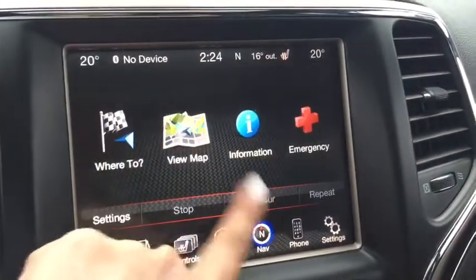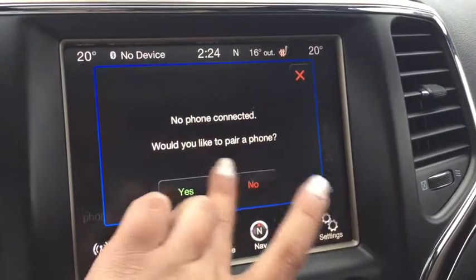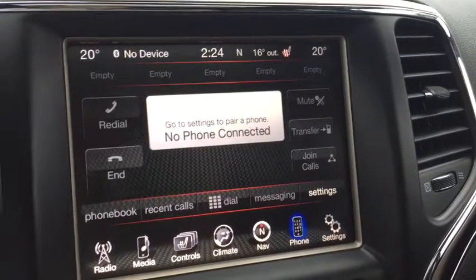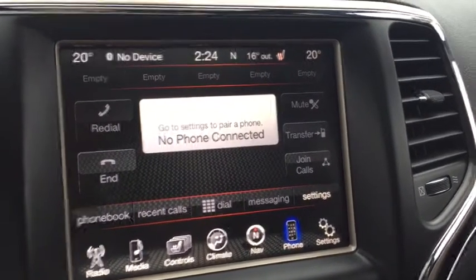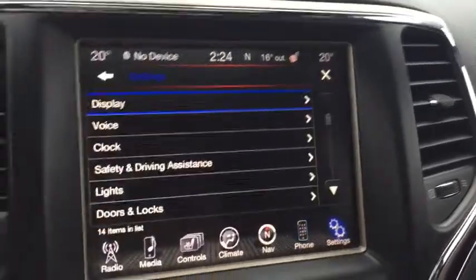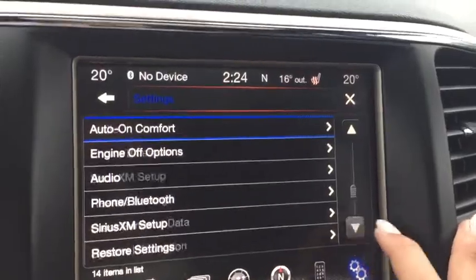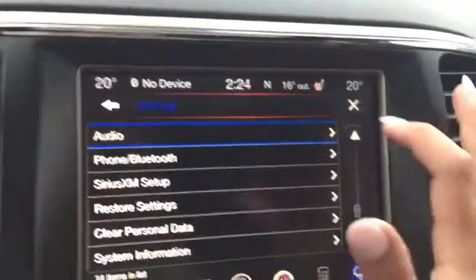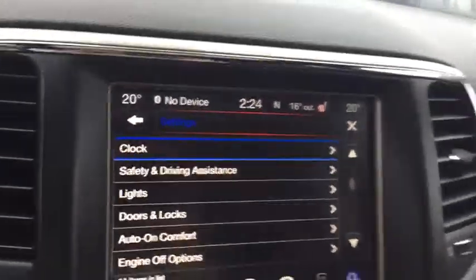And we've got our navigational apps as well. If we connect our phone, we'll have options such as mute, transfer, end, redial, join calls, and many more. And then for settings, you've got so many settings. It would take me a really long time to list them all, but you can really customize your experience in this vehicle, and you're free to play with these when you come out for your test drive.